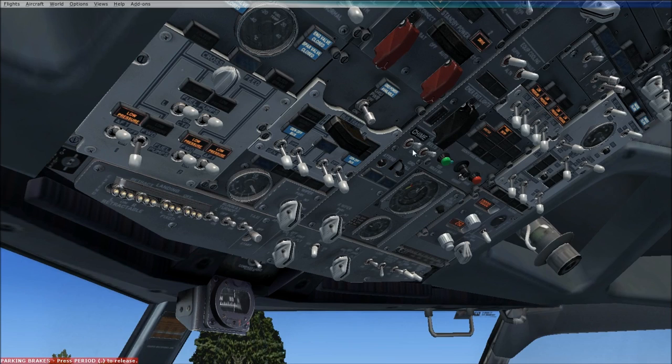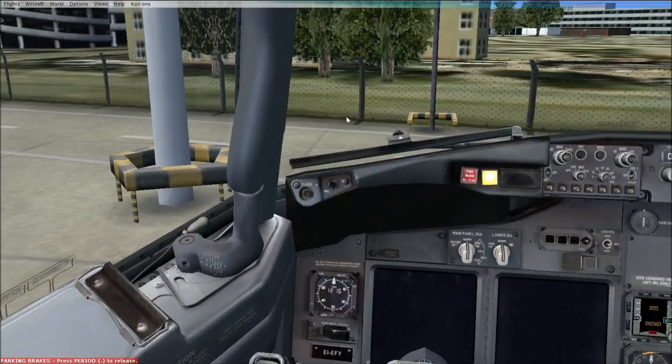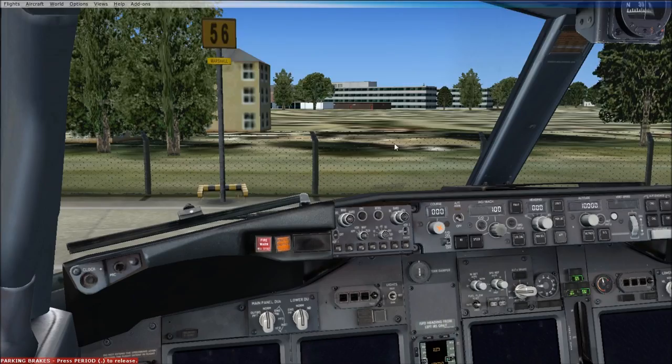All of them can go on. No smoking and seatbelt sign can go on. Aircon. And all the exterior lights are fine for the moment, and the yaw damper can go on now. So we're all set up. This is Ryanair 39 Romeo November. That's the call sign, but we're not using ATC on this flight.